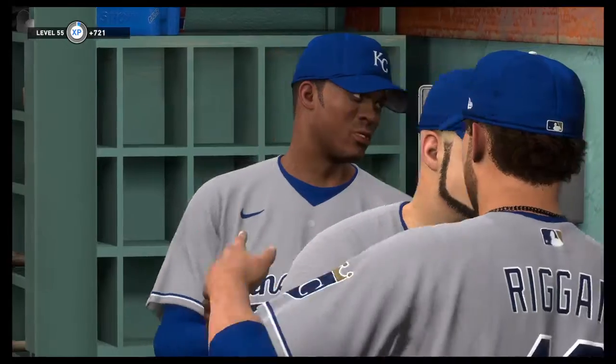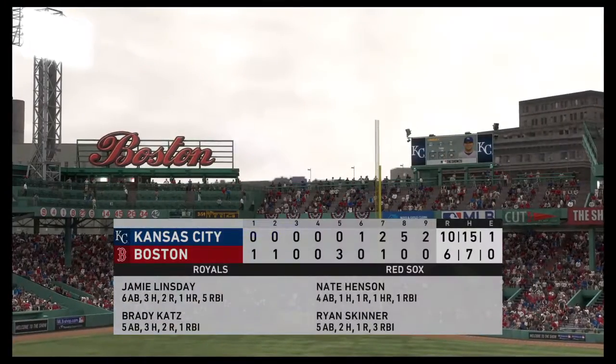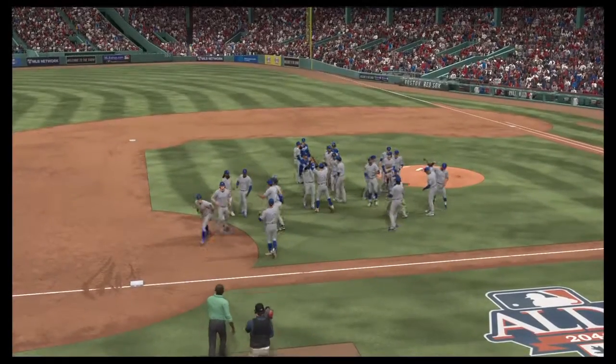Hey, it's hard to win games at any point, but to win games on the road, especially in this ballpark, so they are very happy with this win. We're up 2-1.